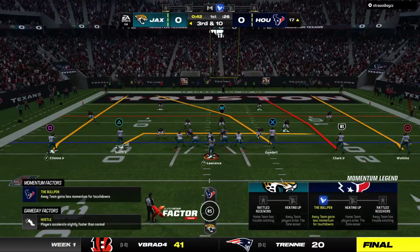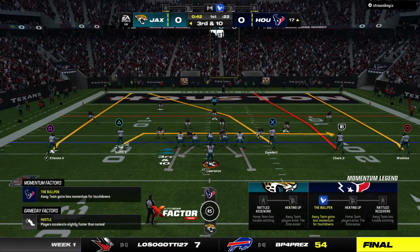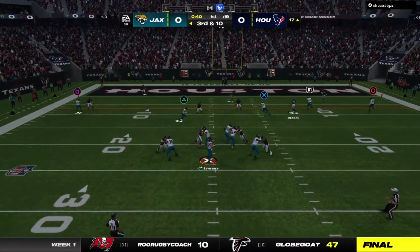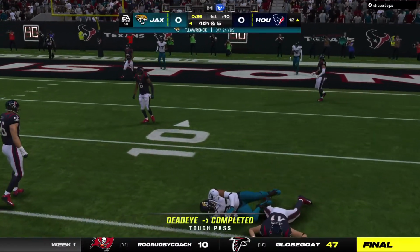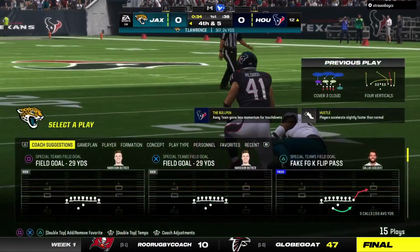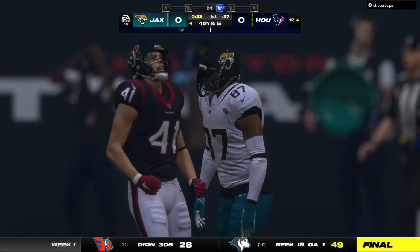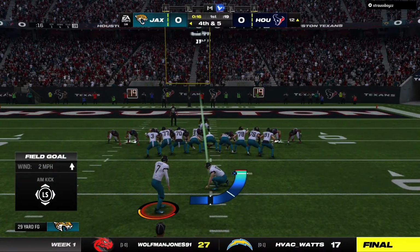Now they face a 3rd and 10 after back-to-back incompletions. Throwing again here, it's Lawrence. Quick hitter here, it's complete. And he's going to come up well shy of the first here as the tackle's made right around the 12. Give him a gain of 5 on the completion. And that's going to make it 4th down.